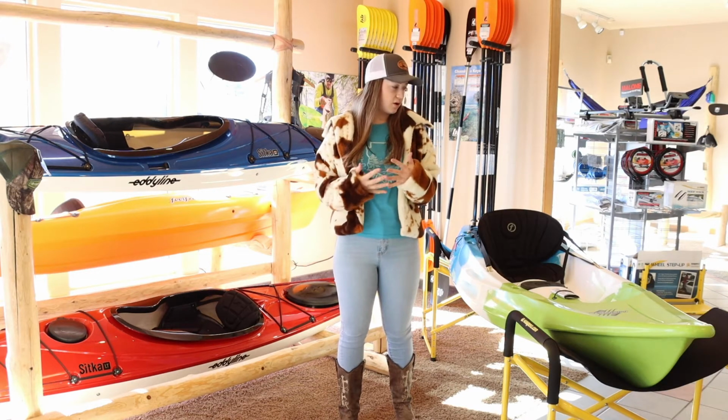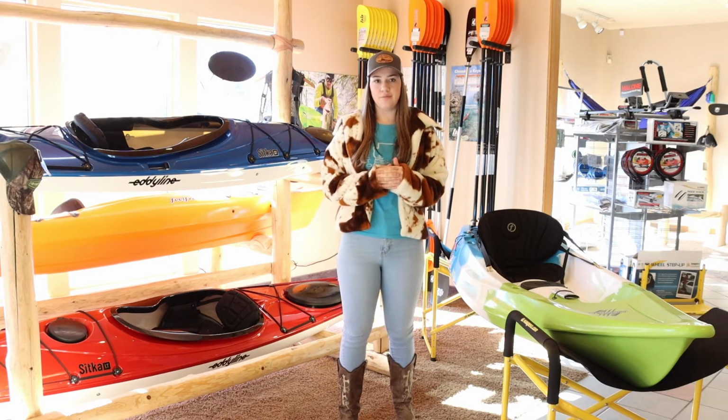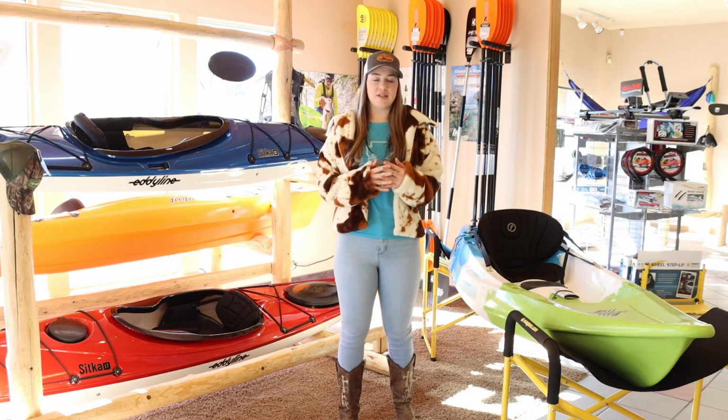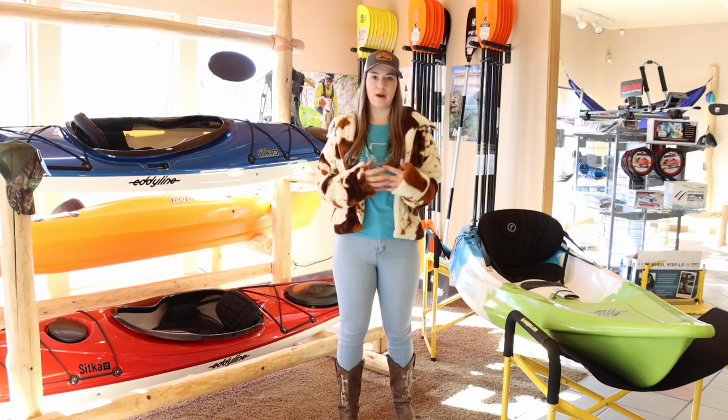So they are slower usually, not all the time, but usually you are going to be slower in a sit-on-top kayak as opposed to a sit-inside. It's just not built for touring or that kind of purpose, just for recreational fun.